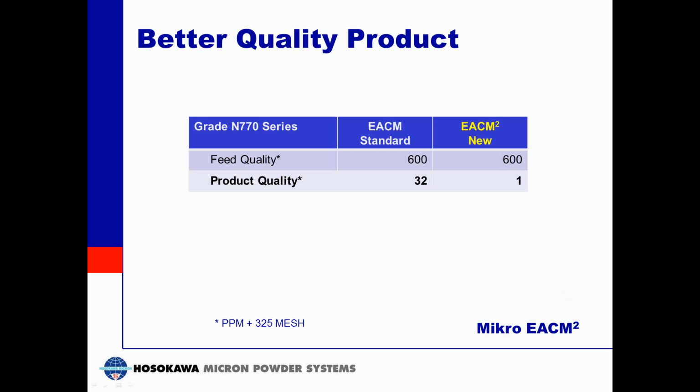Now let's take a look at some comparison data between the incumbent technologies and the newly designed EACM2. The first comparison I want to show here is a 7.7 series grade of carbon black, which has a feed grit level of 600 ppm plus 325 mesh. What we're doing here is comparing the standard EACM to our newly developed EACM2. As you can see, with the same feed grit level, with the standard EACM, we're able to achieve less than 32 ppm plus 325 mesh. However, with that same feedstock, we're able to achieve less than 1 ppm plus 325 mesh with the EACM2.